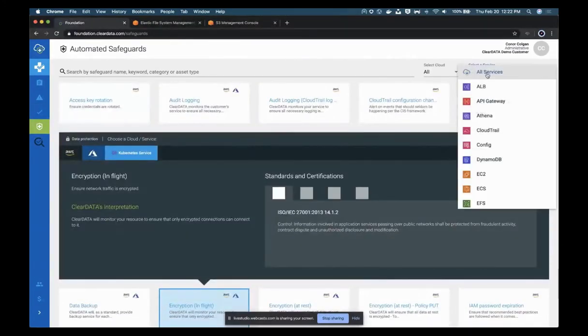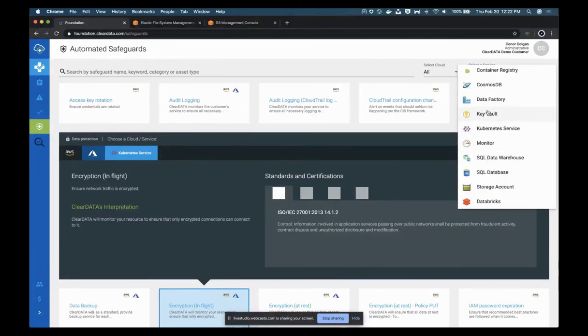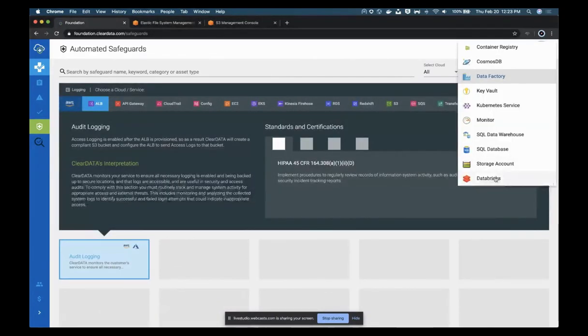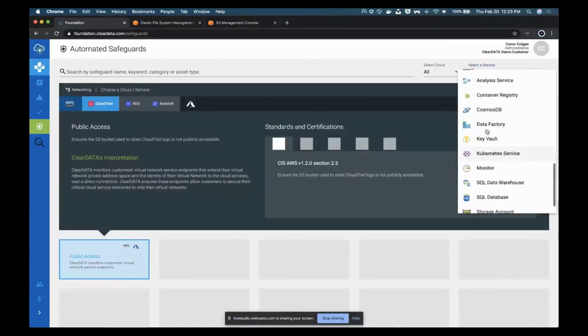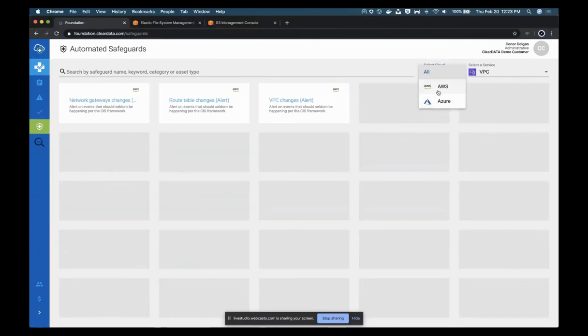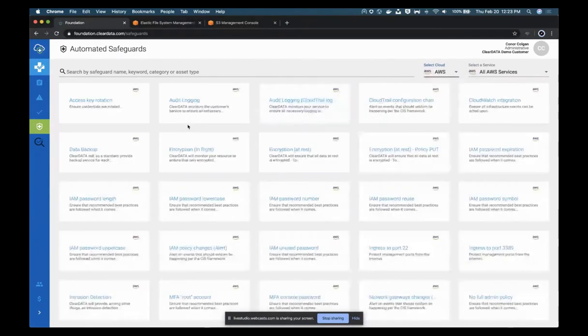Now you can look at it by this view, or you can select a particular cloud service if you want to look at, for example, Azure Data Factory. You can see it has the audit logging standard. Or if I want to look at Azure Databricks, we have public access. So this gives a really quick way to narrow things down either by AWS or Azure and which ones are important and what services they map to.